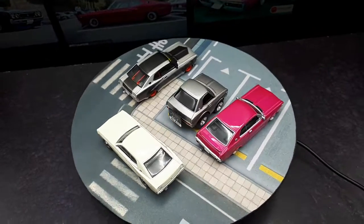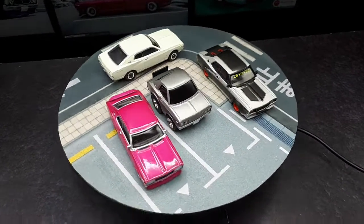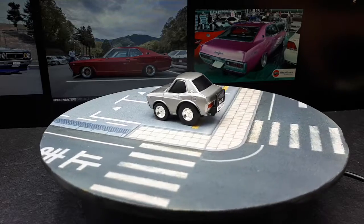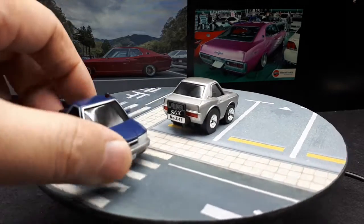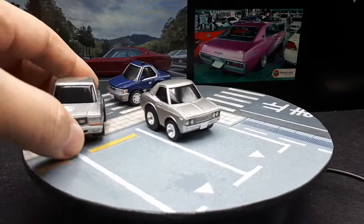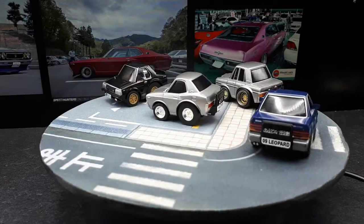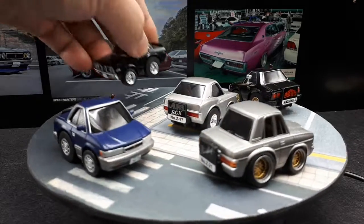Alright, so there you can see the foreshortening. Maybe it was squished like 40%. Alright, I don't have any Laurels in ChoroQ form. This is a Leopard, this is a Nissan President, this is a Nissan Skyline, I forget which one though, and then this is a Nissan Cedric 230.